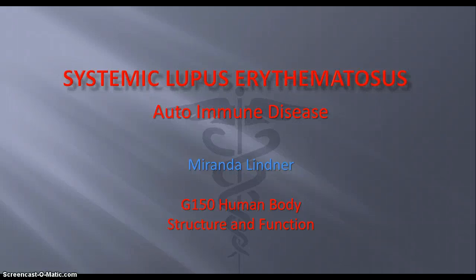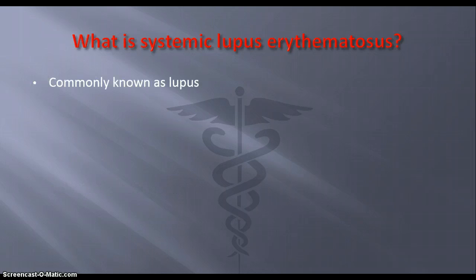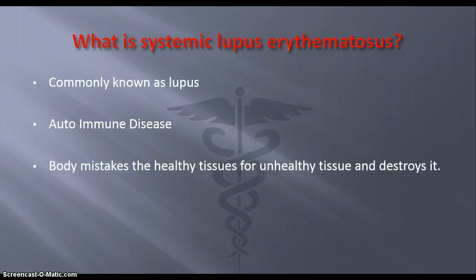Systemic lupus erythematosus, autoimmune disease. What is systemic lupus erythematosus? It is more commonly known as lupus. It is an autoimmune disease, and the body mistakes the healthy tissues for being unhealthy tissue, and therefore it goes and destroys it.